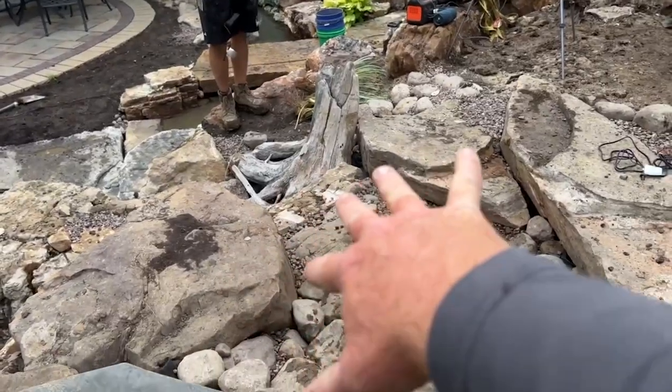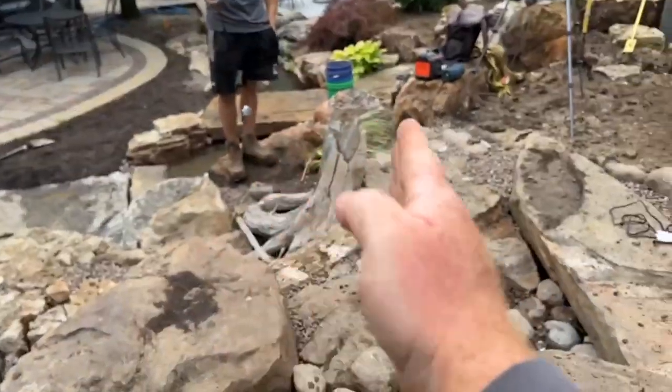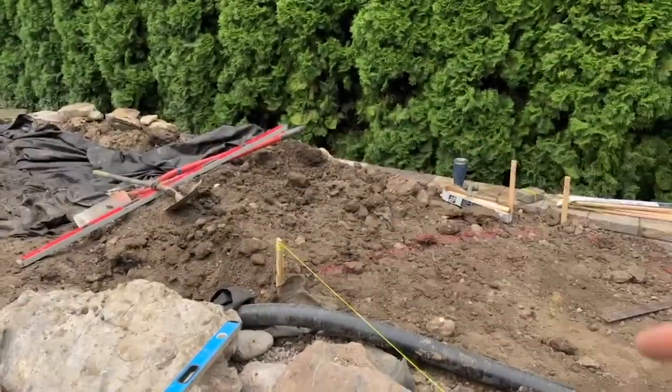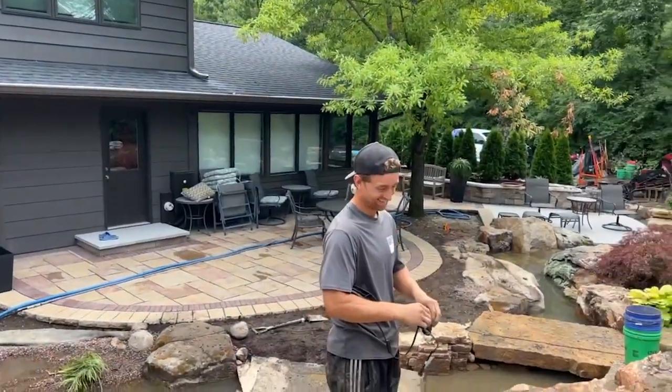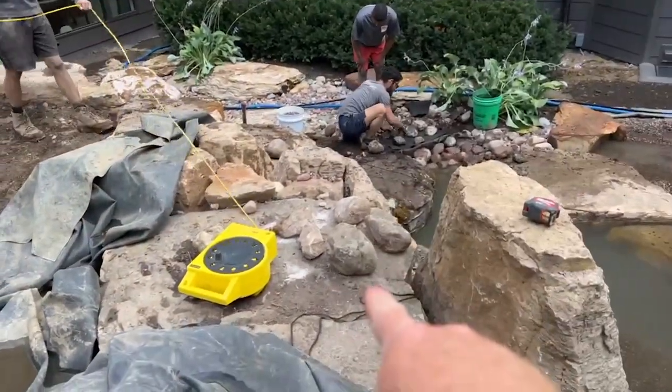Originally, this waterfall had a swim pond coming right up to here with a big cascade coming down over it, and then a swim pond coming from here all the way back to that wall with a long deck going over the top of it. That man said, why are you putting it here? Don't you think you should put it over here and have it come off this waterfall instead?